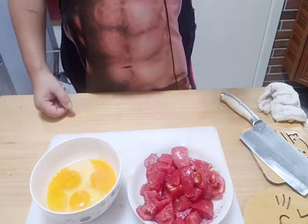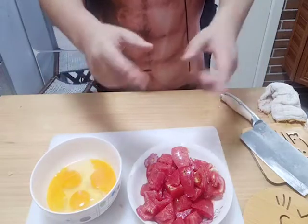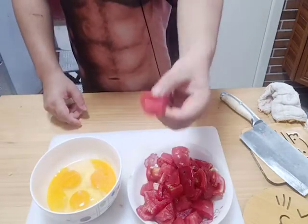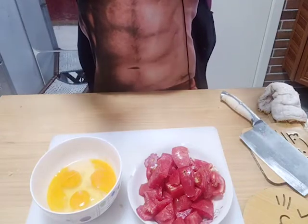I don't want to waste time dealing with the tomato. I think it's quite easy. You just cut the tomato into small pieces, the size of a finger. Okay, this size will be okay. You can cut it any way, that doesn't matter.